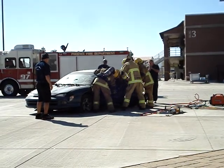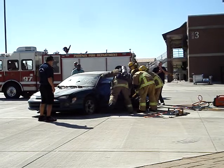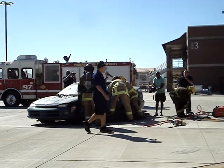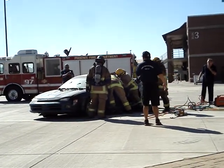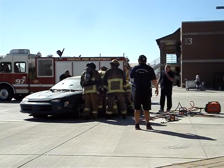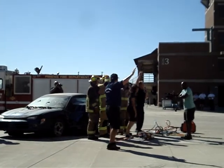They got one more post to cut. Now they're spreading it apart. They're gonna lay that thing all the way to the ground. I think our firefighters got it. Our teacher's injured. She's getting out of the car now. She looks like she's in pretty good shape. Girl, you're okay.